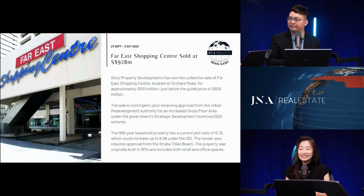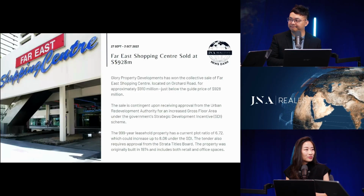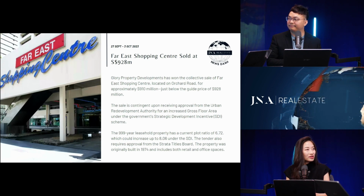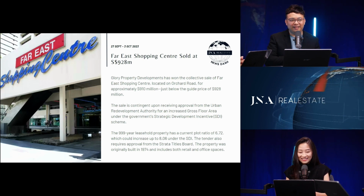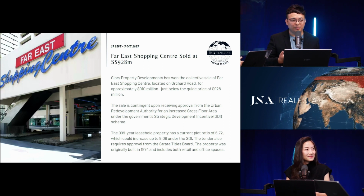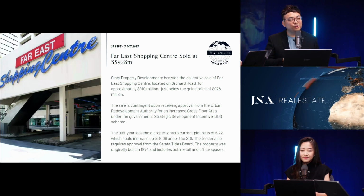So last month, we were sharing about the Forum shopping mall that's going to be rejuvenated. Now we are seeing that Far East Shopping Centre is also sold at $928 million, to Glory Property Developments. You may not be familiar with this company name, but perhaps you'll know the businessman behind it. It's Mr. Tu Shuanghua.